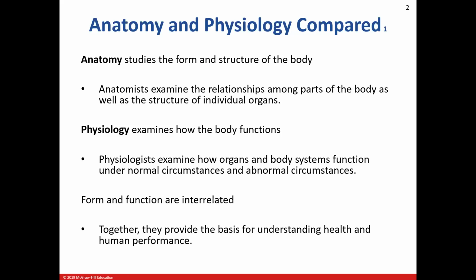Both of those classes were completely separate. In the fall semester, I took anatomy. In the spring semester, I took physiology. This way is way better. It's just way, way better. And so I'm hoping that you can benefit from this integrated approach.